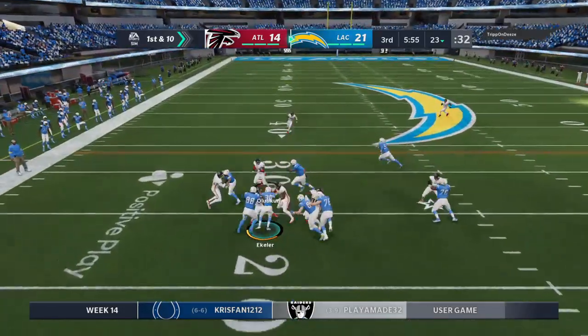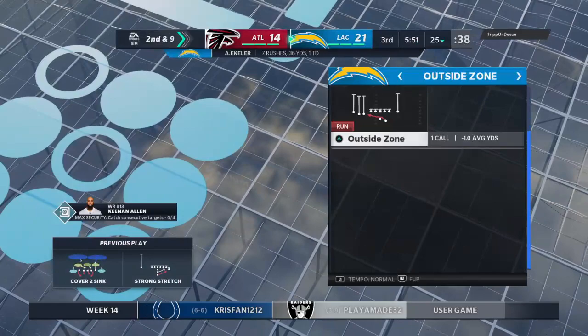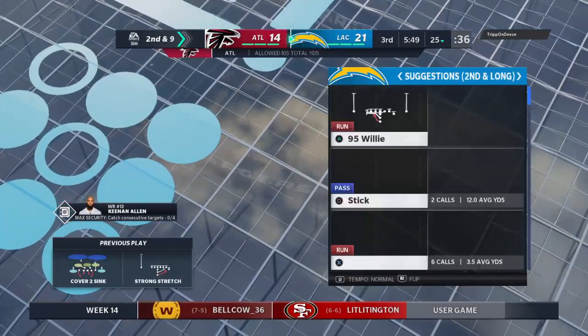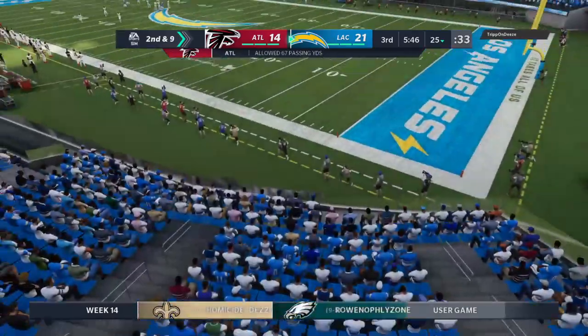He'll hand off here to Eckler. Nowhere to go that time. Might have gotten a yard up to the 25. No doubt about it. A really nice job there by the defense, not allowing him to get to the perimeter.